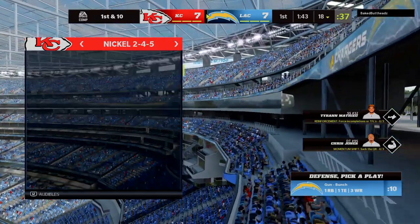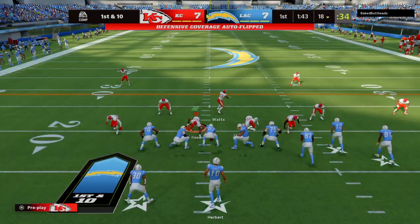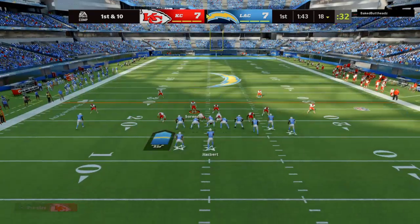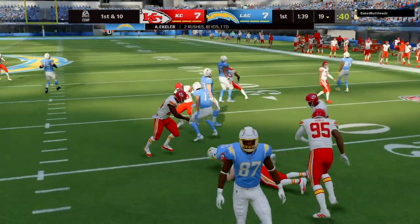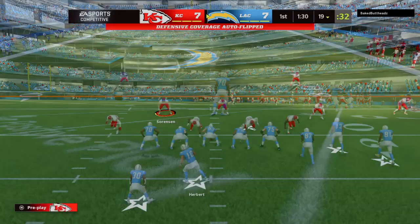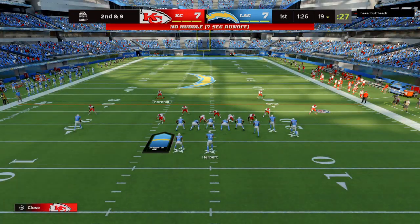The Charger drive about to get going. And coming off a one-play drive that was so deflating for the defense, what's their mentality? How do they rally here and stop this offense? Well, hopefully there's some determination that sets in because they weren't ready to go on the last one.